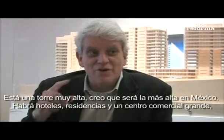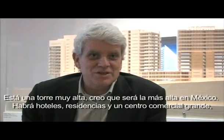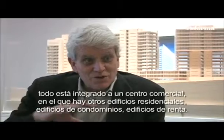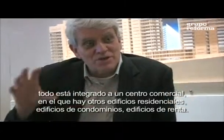There's a very tall tower. I think it's going to be the tallest one in Mexico. That is hotels, residences. Then there is a big shopping mall. It's all tied into a shopping mall, on which there are a number of other residential buildings, condominium buildings, rental buildings.